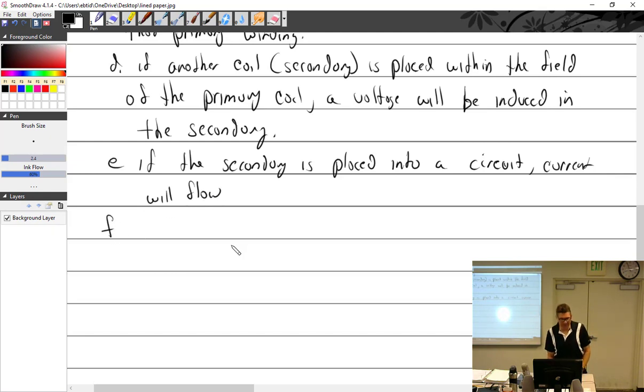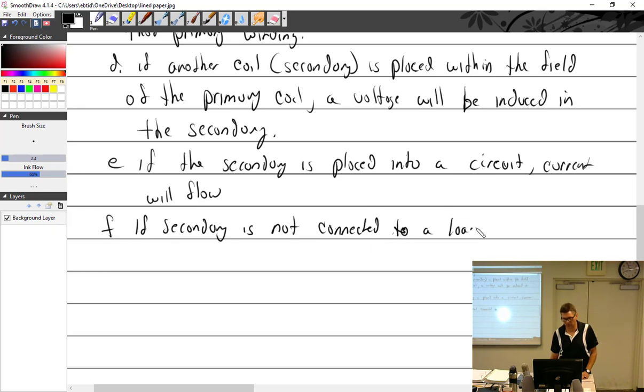If the secondary is not connected to a load, no current will flow in the secondary.